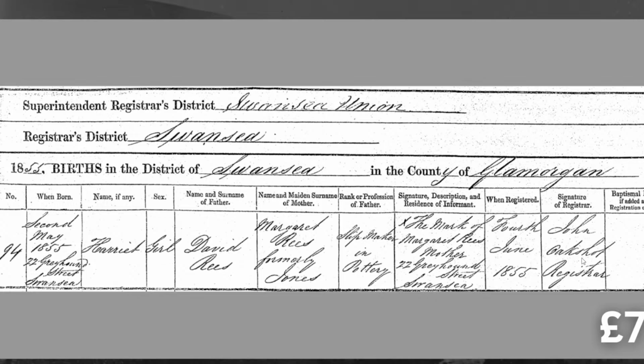And then the name and signature of the registrar. So John Oakshott, who was the registrar. And then you also have a column for the baptismal name, which can be added later. So as you can see, there's tons of information on this.